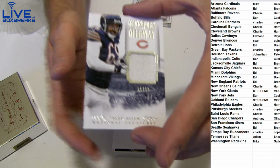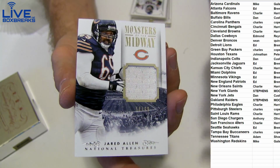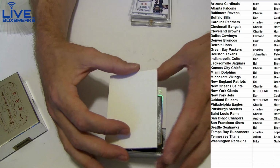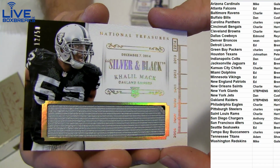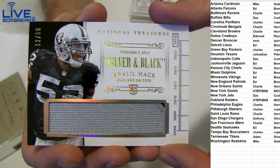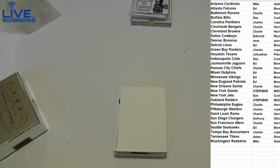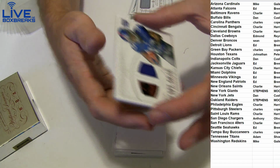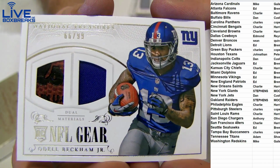First hit. We got a Jared Allen for the Bears, 299. Got a Mac jumbo jersey patch, 12 of 50 for the Raiders. Got a dual ball jersey, cool looking ball piece there.